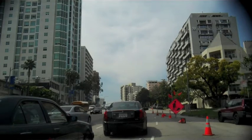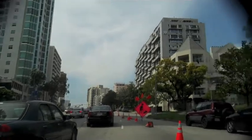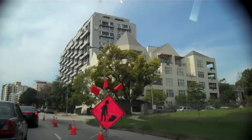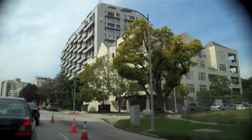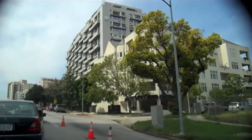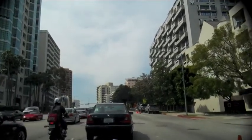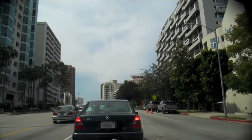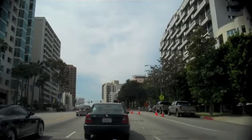Some of these buildings are rentals. For example, right here to the right, there's the Alhambra Royale, which is a rental building. Rentals here in Wilshire on the newer buildings start at about $3,500 a month, up to about $45,000-50,000 a month for a luxury penthouse. And again, it's a very popular area because it's so close to Beverly Hills, so close to Santa Monica and the beach, so it's a very popular spot for people to come and live.